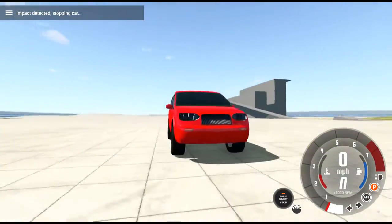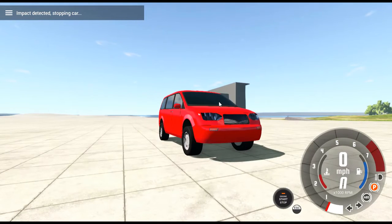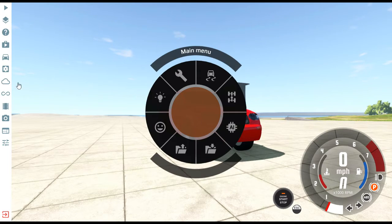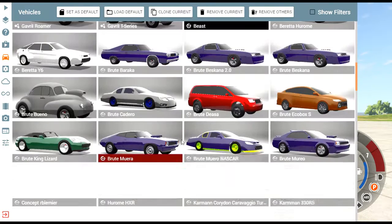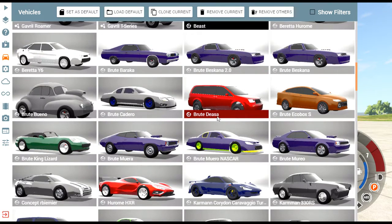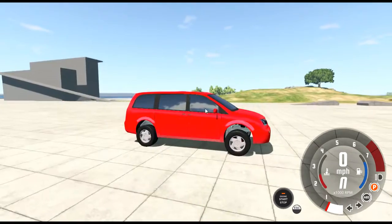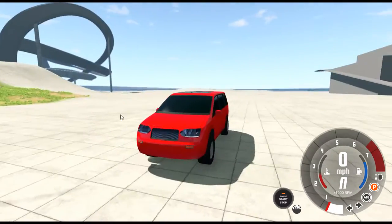So anyways, that's it for today. Let's go check the name. This car is really not a bad car.